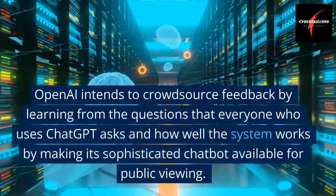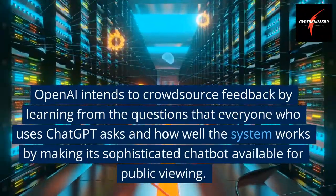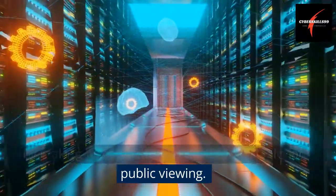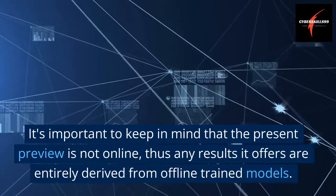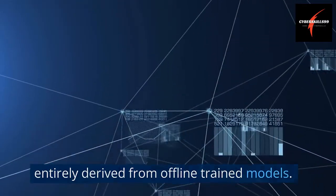OpenAI intends to crowdsource feedback by learning from the questions that everyone who uses ChatGPT asks and how well the system works, by making its sophisticated chatbot available for public viewing. It's important to keep in mind that the present preview is not online. Thus any results it offers are entirely derived from offline trained models.